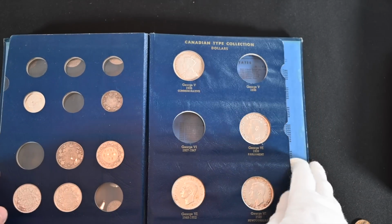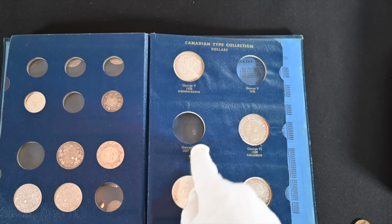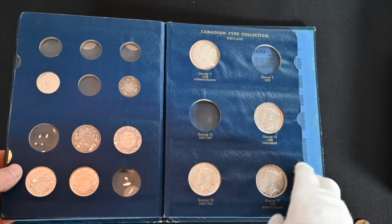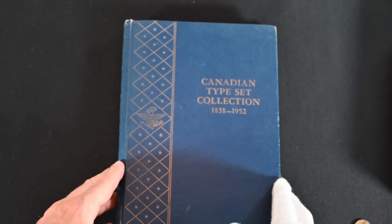But check that out. We did incredible on this page. We've got 1, 2, 3, 4, and we're only missing these two, the George V from 36 and the George VI from 37 to 47. So how about that? I think we did incredibly well on this Canadian Typeset album.